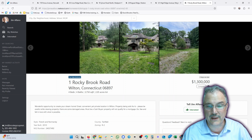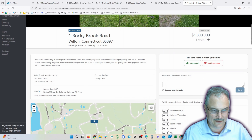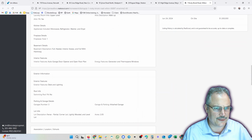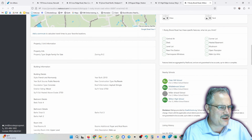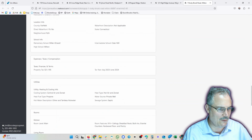It's offered at $1.3 million. It's brand new to the market, 2 days on active. And they're saying it won't be financed, so you need cash. Wilton's a great, great town. It's newly built, so it's only 14, 15 years old. So it's interesting. I wonder what could have happened in there that they're warning people about walking into it.